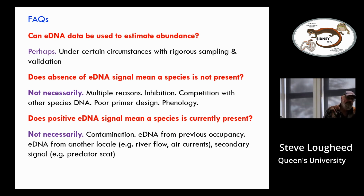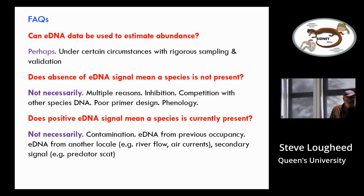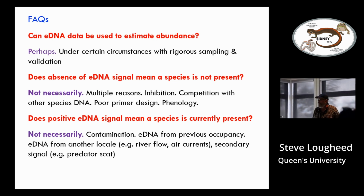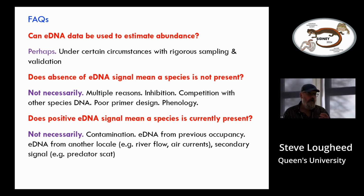You can get competition from other DNA template, irrespective of the specificity of your primers. So if you have a huge amount, I use that phrase advisedly, of E. coli and other microorganisms, there may be so much microorganismal DNA that you don't pick up your signal. Can be poor primer design. And as I said, in the literature, you cannot accept as gospel truth that the primers in the literature are good. You test them yourselves. And it can be a phenological question. So it might simply be you're at the right place at the wrong time, that their life history is such that they're simply not there contributing DNA into the matrix you're sampling at that time.